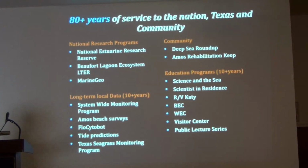But then we have lots and lots of educational programs that have been going on, some of them since the 70s. And then most important to researchers and resource managers like Texas Parks and Wildlife, Texas Water Development Board, all of those organizations, is that we have lots of data. And we have data that is spanning 10 years plus. And so all of that data gets sucked up into systems, and they find new trends and programs that are working on.